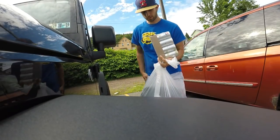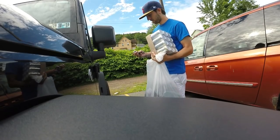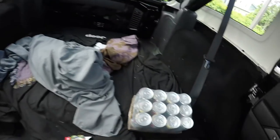So, leaving the first thrift store now. Let's put you down somewhere over here. Got all sorts of goodies here. We don't get that many goodies. Only got 3 shirts there. But as you see, there's an 8-pack or 12-pack of soda right here.